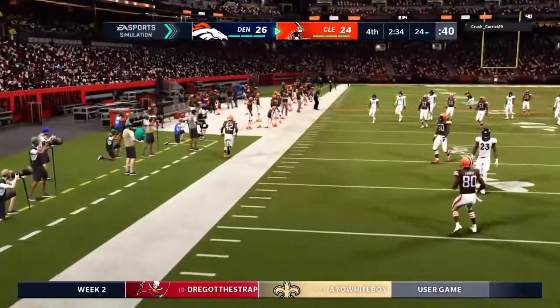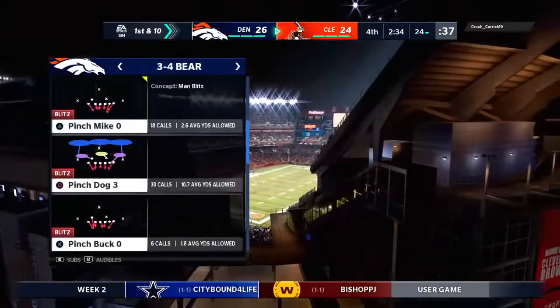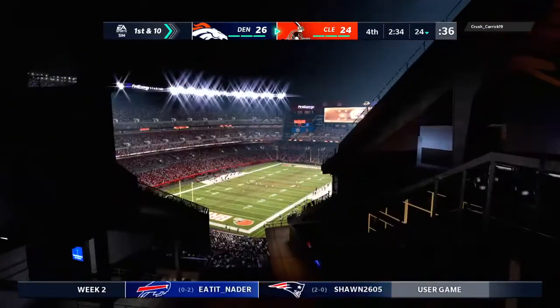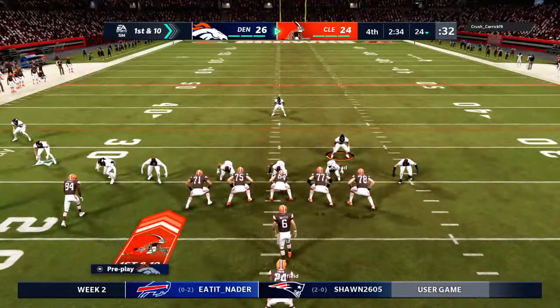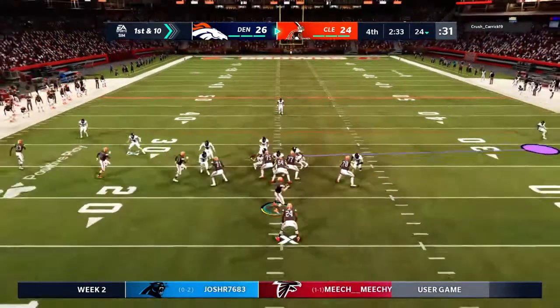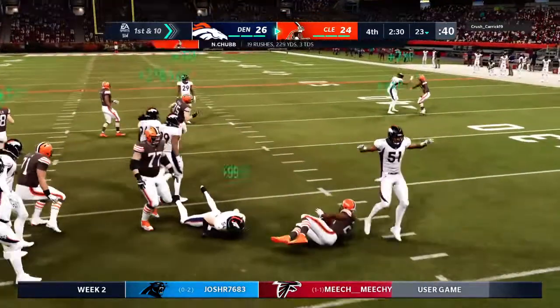Yeah, this punt will go out of bounds. I think it'll be inside the 25, and it will. Right at the 24-yard line is where they'll spot it. 24-yard line. The Cleveland offense ready to go. Their defense accomplished step 1 of the mission. They forced the punt. Now they'll look to erase that deficit and take a 4th quarter lead.